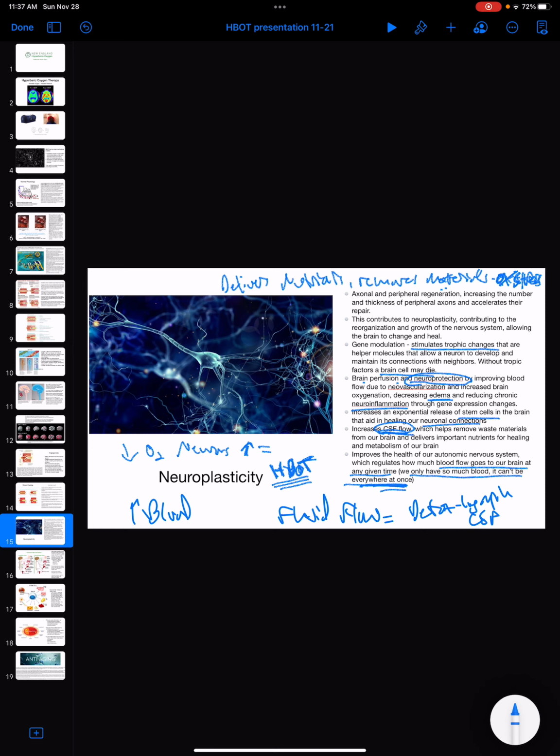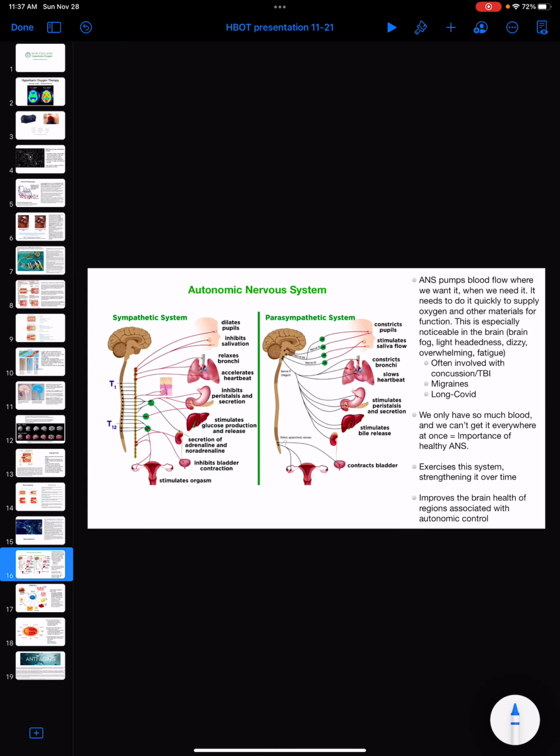He's working with different mechanisms of reducing pressure and increasing it in different aspects to see if we can maximize this type of stuff even further. Dr. Harch is doing that, who's a researcher in hyperbaric, really fantastic for the field. But yeah, and so here is the autonomic nervous system piece.